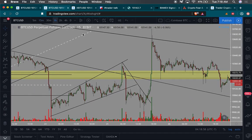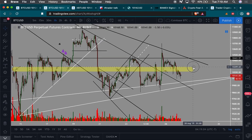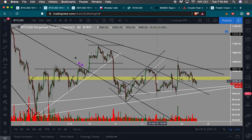Even over here on the 1 hour chart, I'd stated before that this yellow box has been pretty critical in holding prices up for a good amount of time. You can see these arrows right here: resistance, support, support, resistance, all the way across the board. Now prices have actually broken past that yellow box, which could have been support. Yesterday when prices ticked up over here around 10,250, it looked like it was using that area as resistance. Now that it's used that area as resistance, the new support is probably somewhere down here.